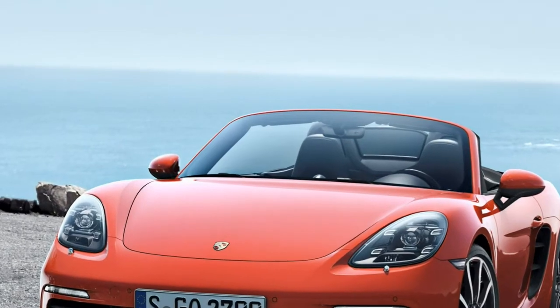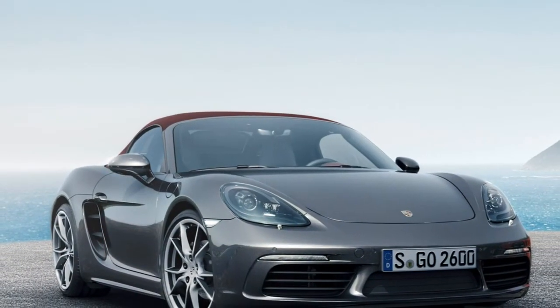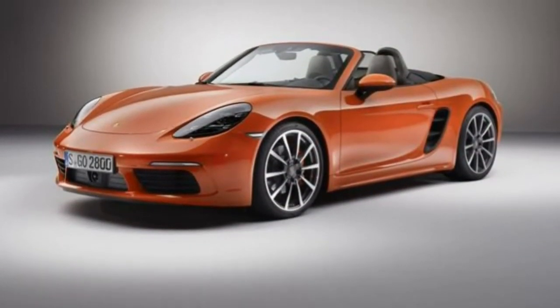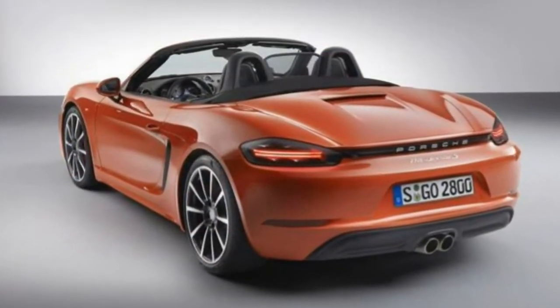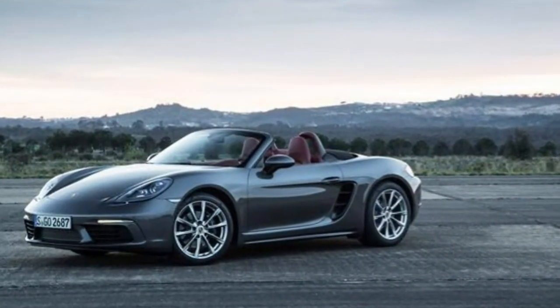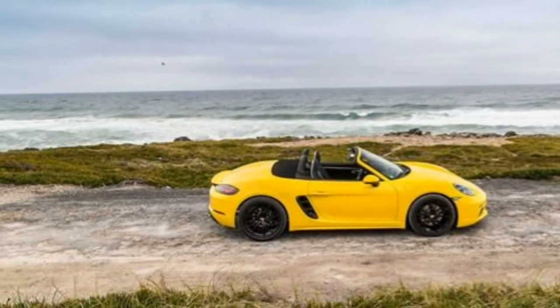In spite of that accelerative urgency, Porsche's engineers have also been keen to improve the 718 Boxster's efficiency, with a claimed average fuel consumption of 40.9 miles per gallon and 38.7 miles per gallon for the S. Emissions are rated at between 158 g/km and 184 g/km of CO2, depending on the engine and gearbox combination.